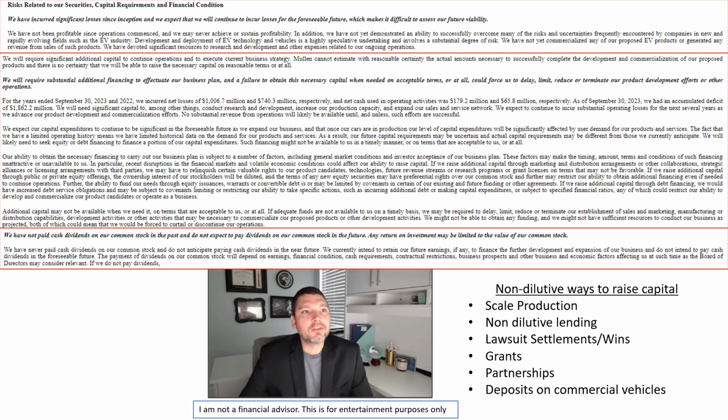So we have incurred significant losses since inception, and we expect that we will continue to incur losses for the foreseeable future, which makes it difficult to assess our future viability. So this is similar to a forward-looking statement where Mullen is speaking to all new investors or to any investors that have been long on the company for a while now, just giving that word of caution that there is a significant amount of expenses, as we saw from a loss from operations standpoint, as well as where they're at with their revenue. They're going to need to scale up that revenue in the next few months in order to make this a viable operation.